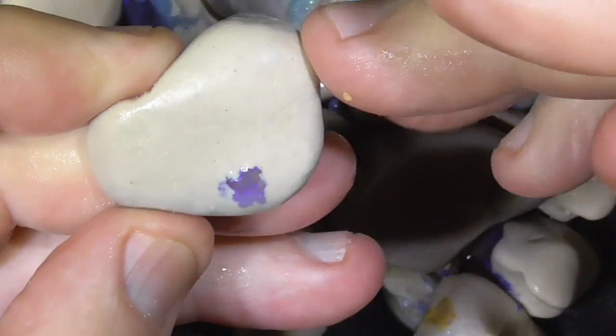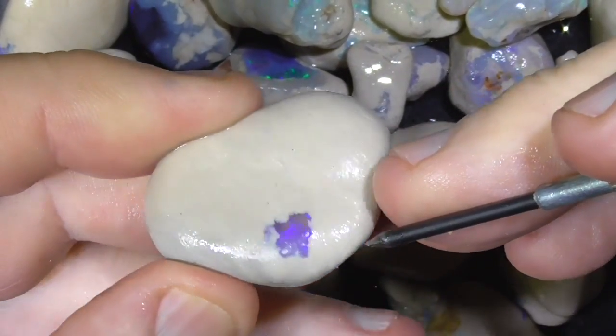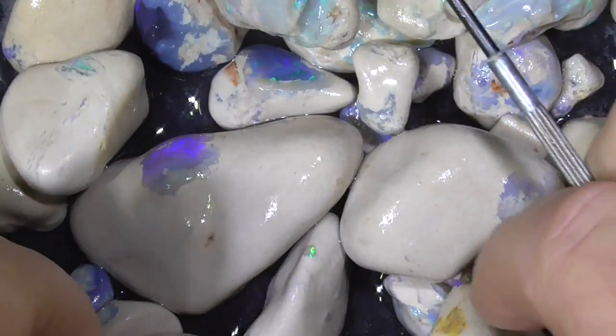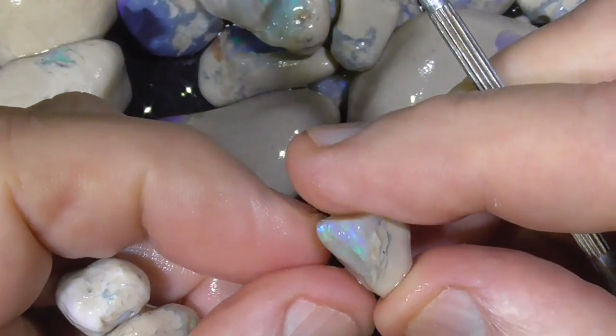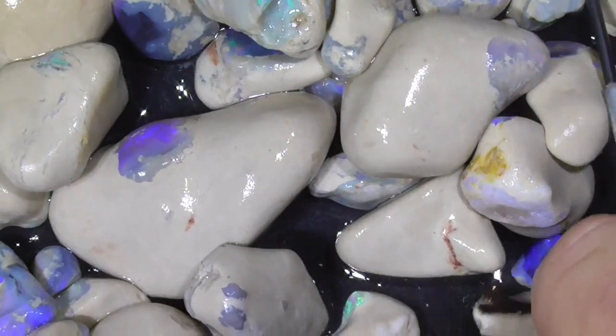Sorry, I went off the screen then. There's a saying, it's there, but it also comes through. Whether it's the same knobby, I don't know. Another piece with a bit of fire. It's all these smaller pieces. Quite often that's where you'll find a good little stone. So don't dismiss the little bits.